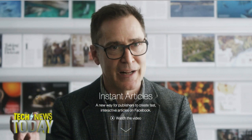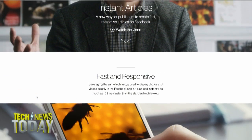But for now, why don't we jump into the big news, which is that Facebook today launched a new feature called Instant Articles. It enables a select few publishers to host content on Facebook itself. The content can include articles, videos, or sounds. And when users click on the articles in Facebook, it appears instantly because it doesn't have to wait for a browser to load. It's already there on Facebook.